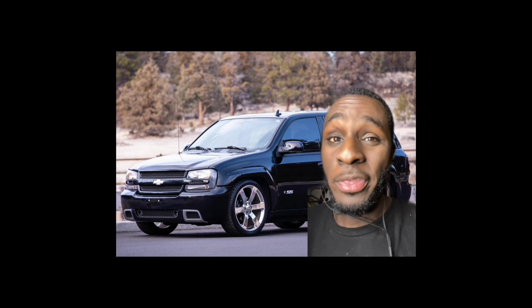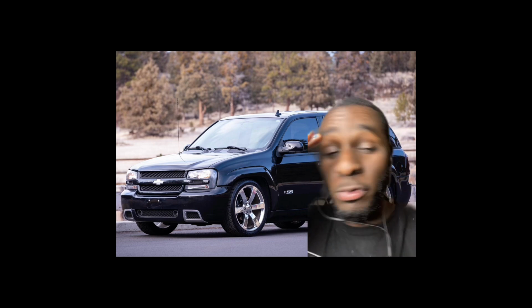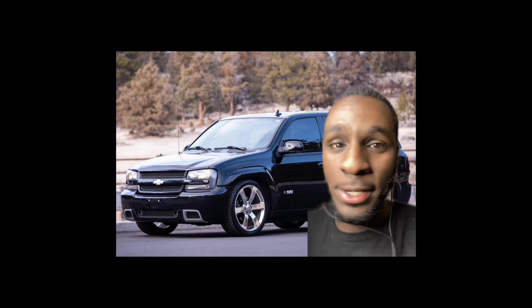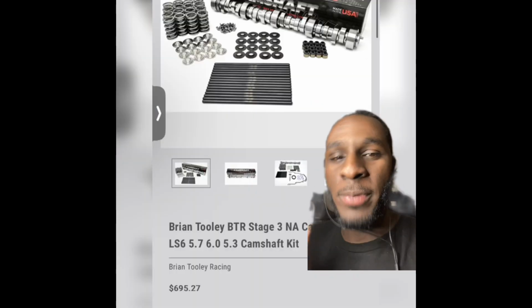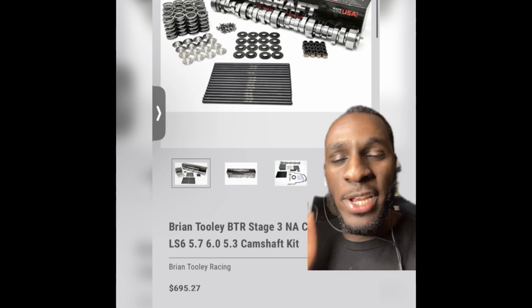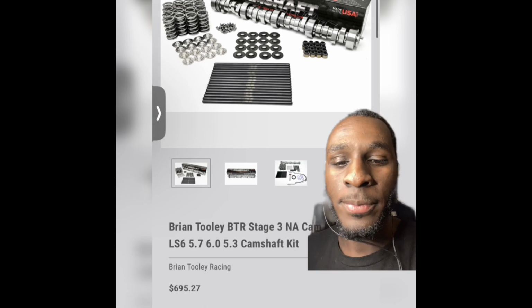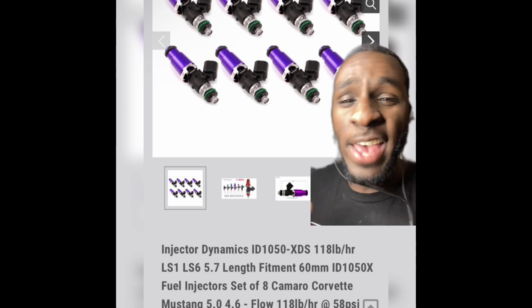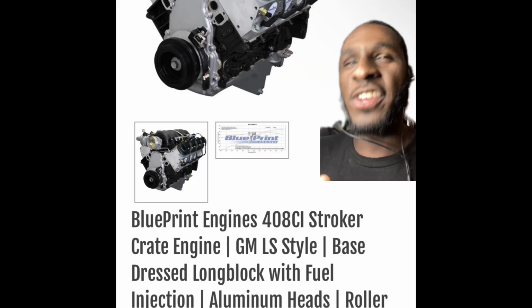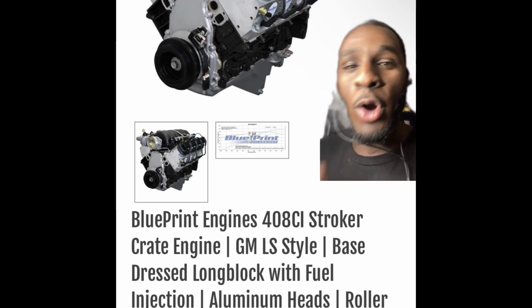And just like every other LS, you can get power out of this thing. It's fairly easy with this. This was literally nothing more than a burnout machine. Long tube headers, BTR Stage 3 cam kit. Now, with these cam kits, please make sure you have the right style, like 3200 to 3500 style. ID1050 injectors, and a very good tune to tie these things together. But let's just say you want even more horsepower, right? You do have the option of a 408 stroker.